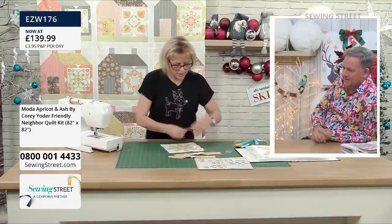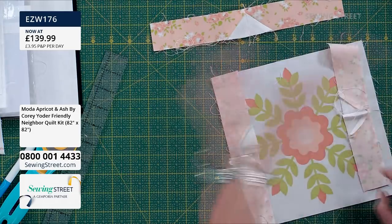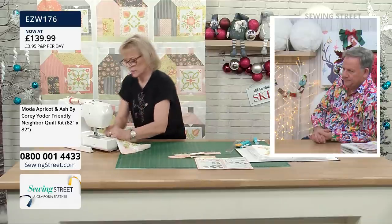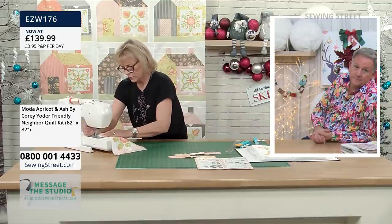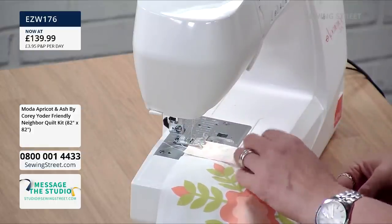So we do exactly the same. Remember, you must do the two short ones first, to opposite sides. We're doing the opposite sides first, and just placing them together. And they do fit exactly, because I did have a little play earlier.